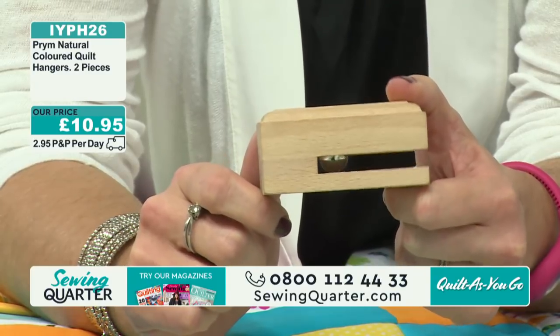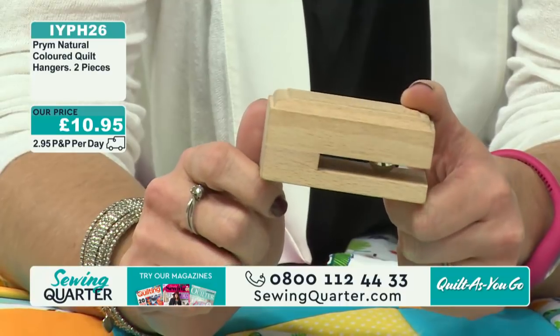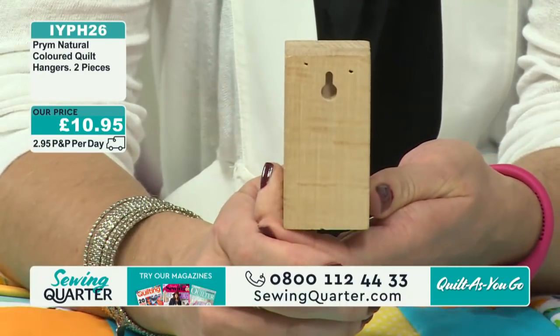So they're really, really easy to use and they grip the fabric, but they don't mark the fabric. They don't damage your fabric. You spent ages making your quilt. Don't damage it. They look great. Colour them in whatever colour you want. Varnish them, do whatever. And then they just hang onto your wall like that.